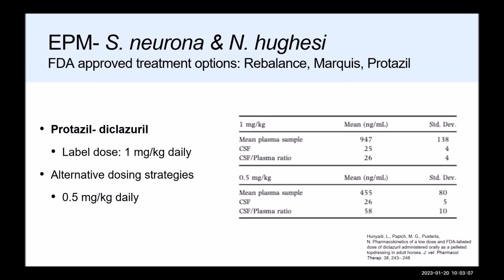But who cares about plasma, right? We need to know about spinal fluid. That's where the organism is. It's in the central nervous system. And so we need to know what the concentration is there. So this chart is from the same paper comparing CSF and plasma concentrations at the 2 different doses. And you can see that while the plasma concentrations are quite different, the CSF concentrations are actually really similar. And importantly, both are far above the MIC of 1 nanogram per mil. So it seems that both dosing strategies, the full 1 mg per kg and the 0.5 mg per kg, are good options.